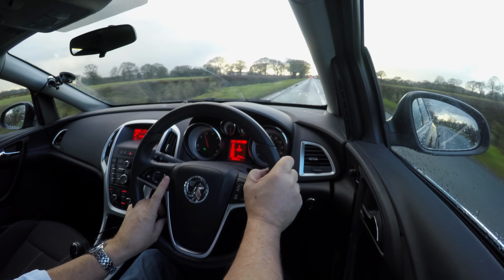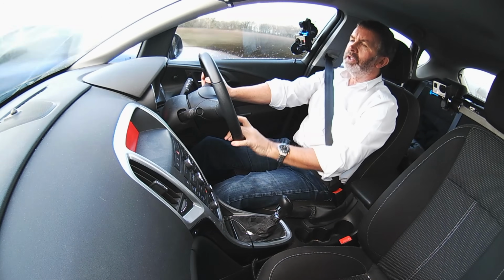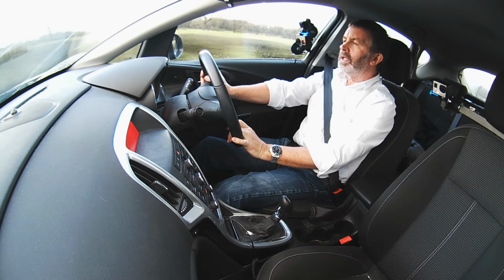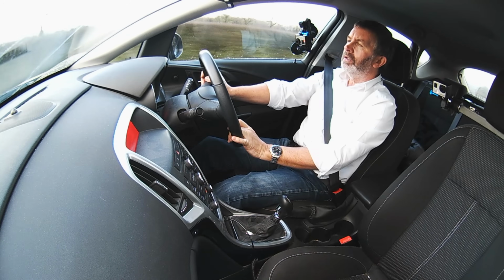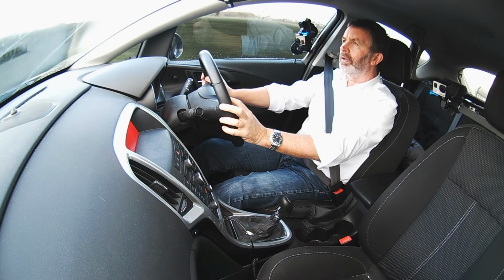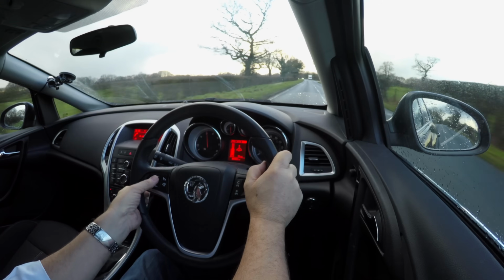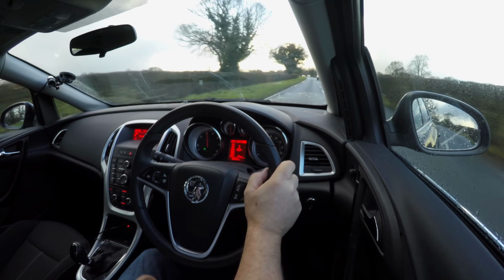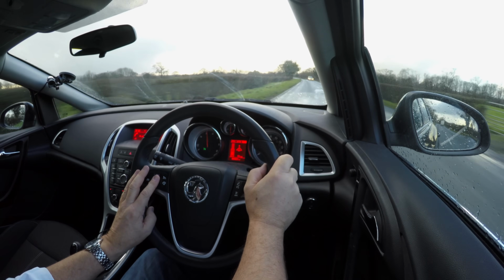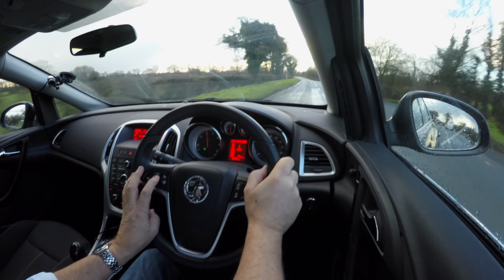So, cruise control. Switch here, you've got speed limiter as well. That's the cruise control switch there. Switch on. Just get it up to 50 quickly. And then this thumb wheel here, you click it down to set the speed. If you click down again, you'll reduce your speed. If you click up, that increases the speed slightly.